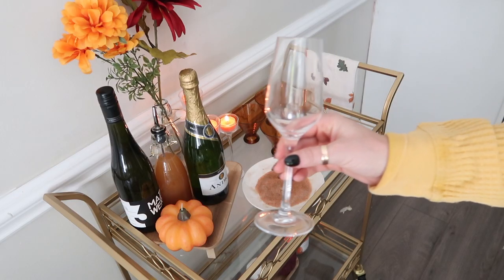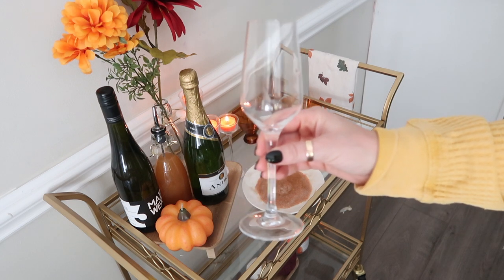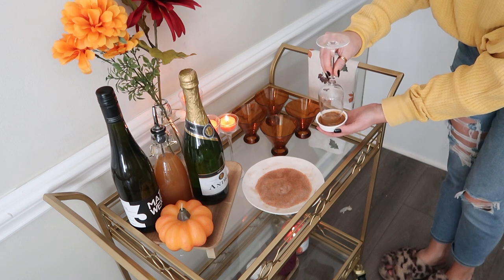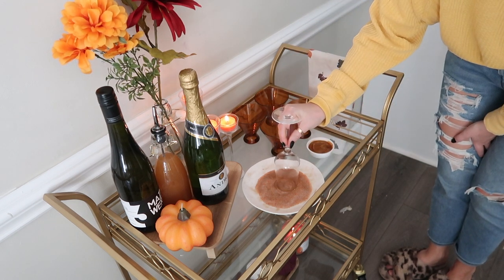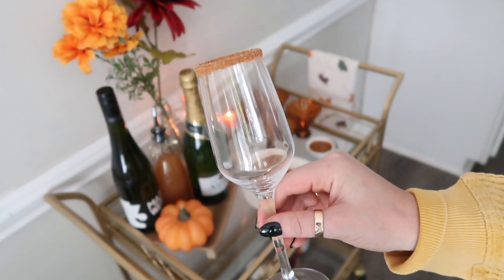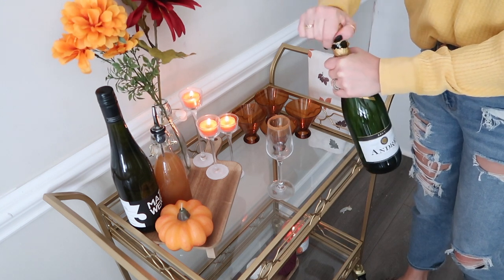In the spirit of fall, I have to share one of my favorite fall spirits. Get it? Anyway, this is a caramel apple mimosa. So you're gonna take a champagne glass, dip it in caramel, then cinnamon sugar to make a beautiful and tasty little rimmer. Yum. Then you're gonna fill your glass with champagne and top with apple cider. Literally so simple, so easy.